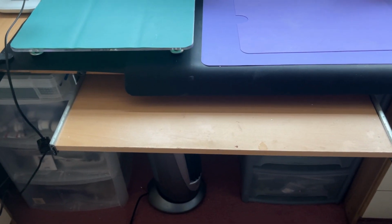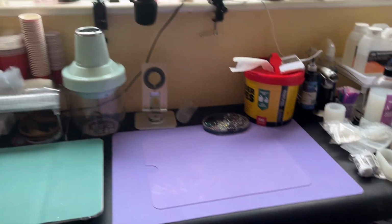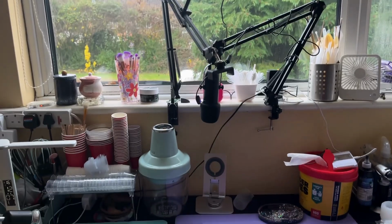And look, it's because this was a computer room at one point. We got that little pull out, look. Isn't that handy? So, as you can see, I've got a lot to do still. But I am getting there.